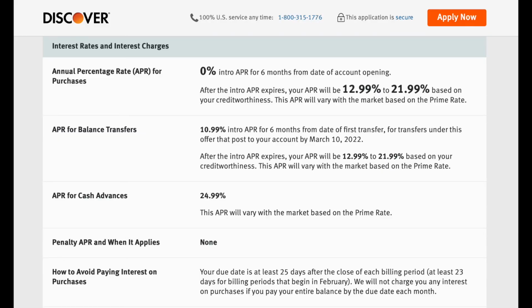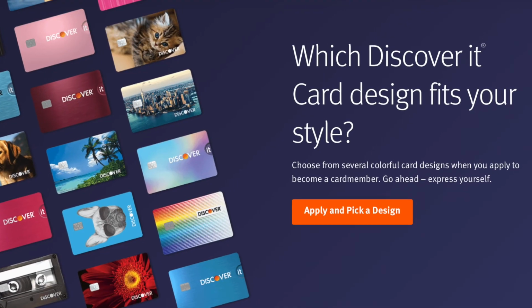They have a balance transfer option. There's an intro 3% fee of the amount of each transfer for all balances transferred before February 10th of 2022, with a 10.99% APR for the first 6 months after transfer. After the promotional period, the fee will be 5%. I actually don't think this is a great balance transfer offer. If you have a balance you need transferred somewhere, I would use the Citi Double Cash Card with the 0% APR offer and not add any new transactions until that balance is paid off to avoid any extra interest on purchases. Another benefit is you get to pick from a bunch of cool card designs.